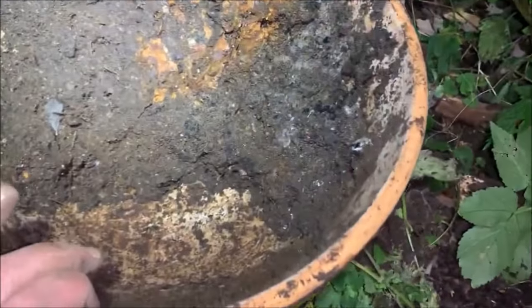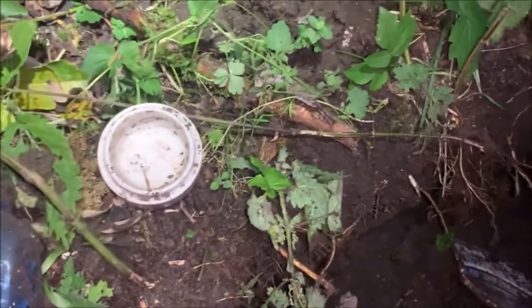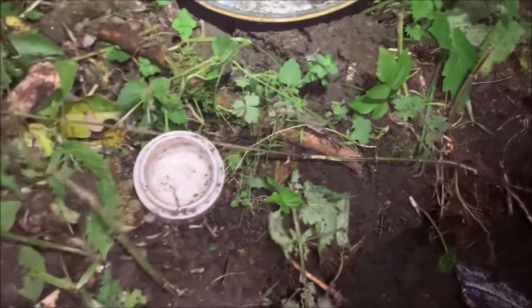Yeah, I'll debate with myself whether I'm going to take that or not. Bottom of a toothpaste lid, bottom, no lid, but we'll look for the lid. If not, it's going to come home with me anyway for the lid that we found two hunts ago.